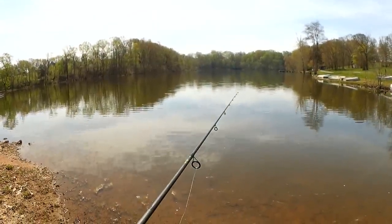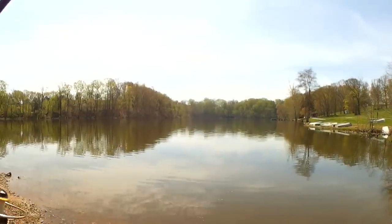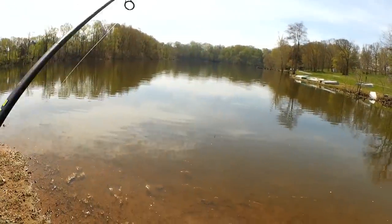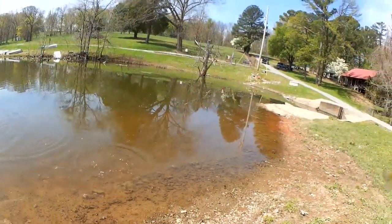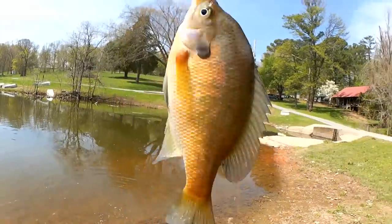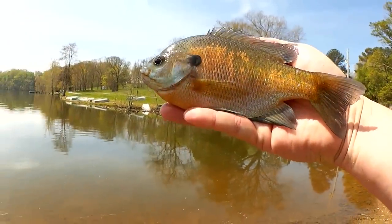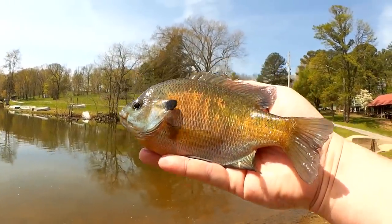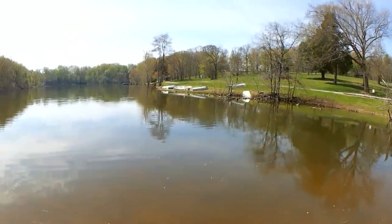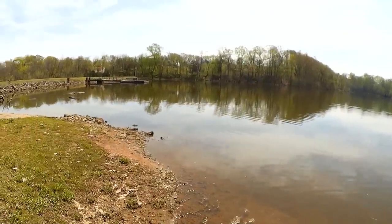There's a bite. Got him. This is the last fish of the day. Here we go. Another nice big bluegill. Holy cow. These are amazing bluegill today. Yes. Check out that mother of a bluegill. Now that is a great bluegill. And he just jumped out of my hand. There he goes. Oh, man. He wanted to go, and he did.